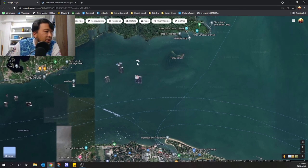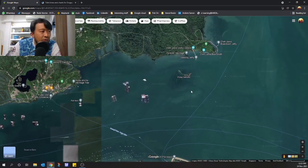Okay, let me share with you my route. It's going to the west. So I try here already, right? Now go here. Take note, Pulau Sekudu, this place, Cik Jawa, cannot fish.